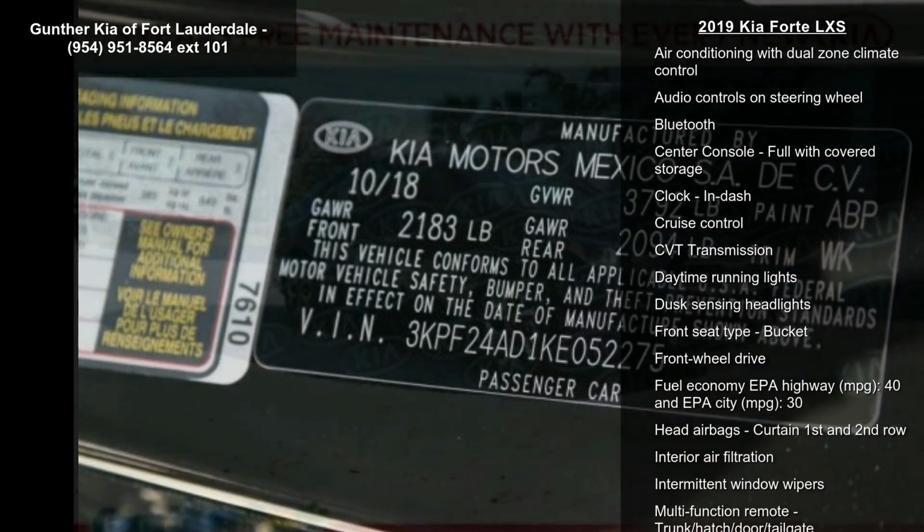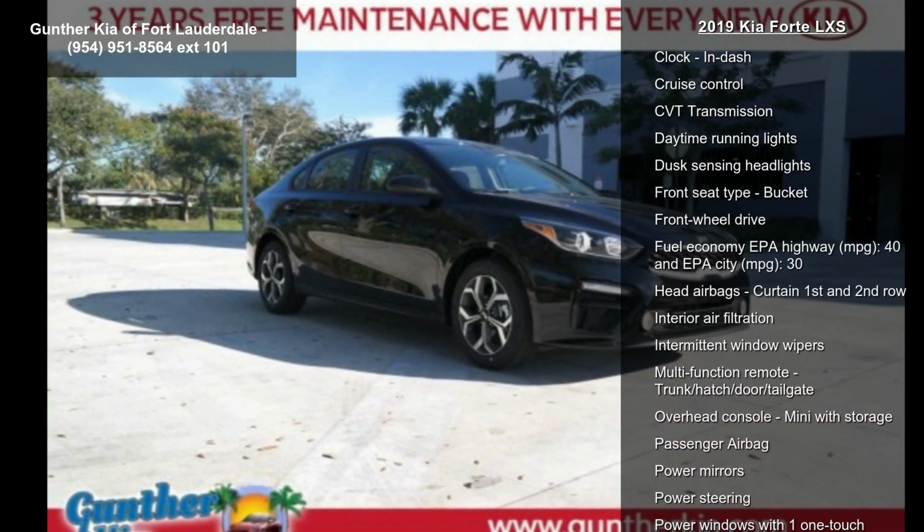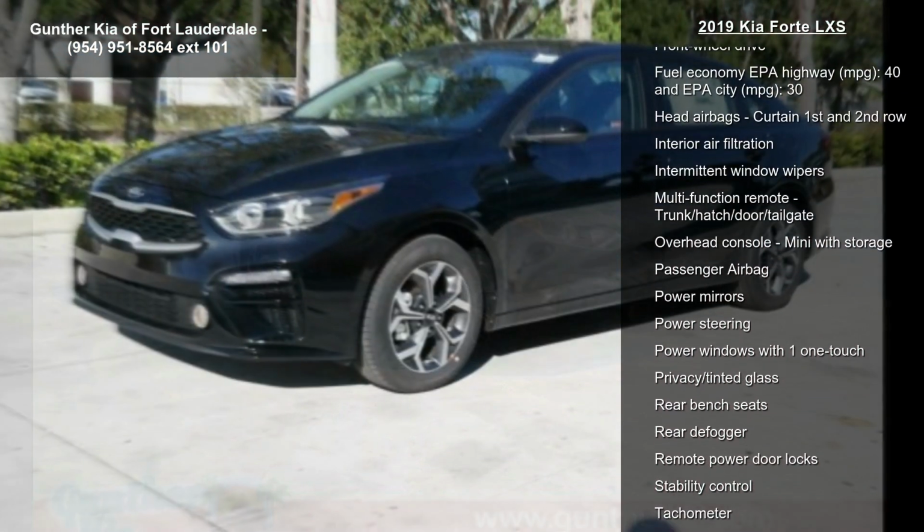This vehicle shows low mileage and has a smooth ride. A test drive is waiting for you.